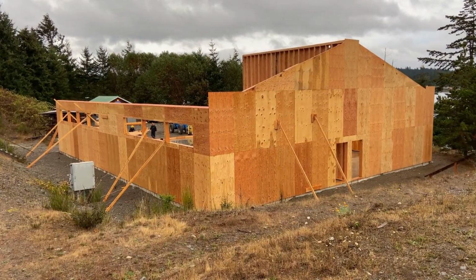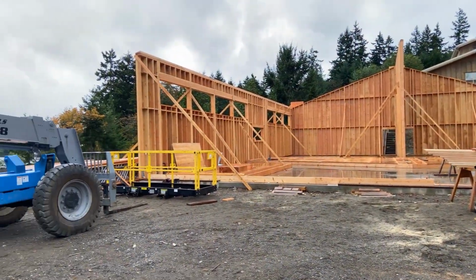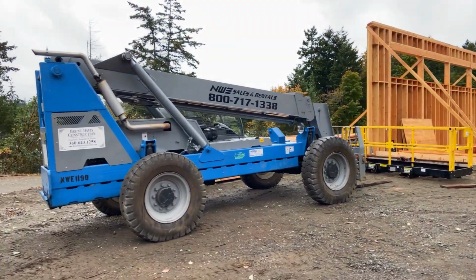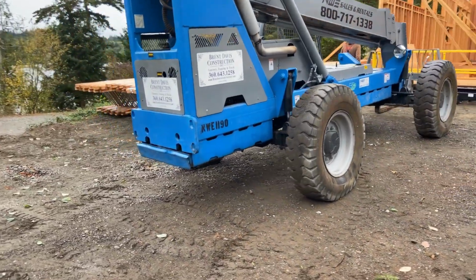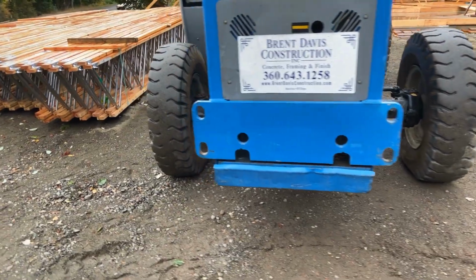Just outside our current marine systems classroom, you'll see the construction of the new systems shop. This 4,800 square foot shop will provide a permanent home for our systems program and also allow for future program expansion. A huge thank you to Boat School alum Brent Davis and his crew for all their hard work putting the new shop together.